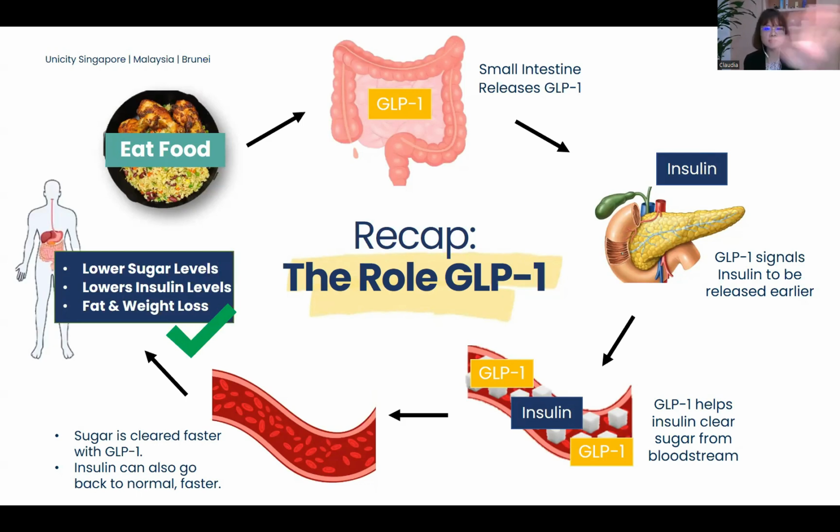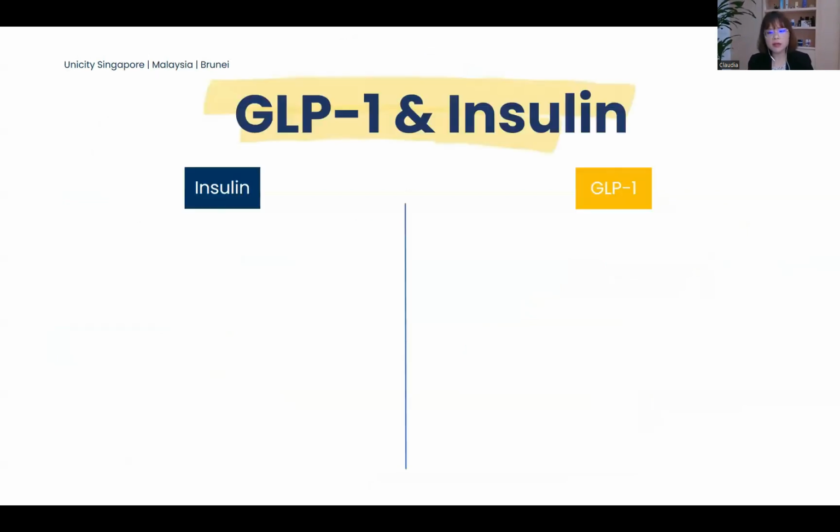Okay, so with this, we can see a much more clearer view. Last time without GLP-1, it's just eat food straight away, it goes to insulin. So now with GLP-1, we can see a much bigger narrative in this entire picture and how it truly impacts our metabolic health. Okay, so before I go into more about this, I think it's helpful if we have a comparison to just kind of recalibrate where we are with both of these important hormones.